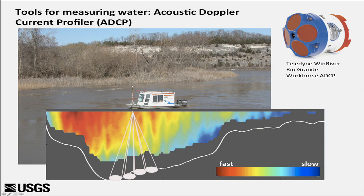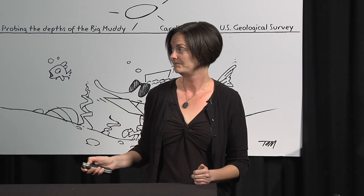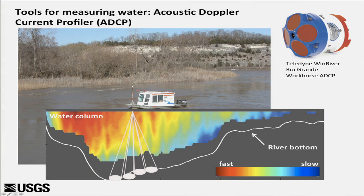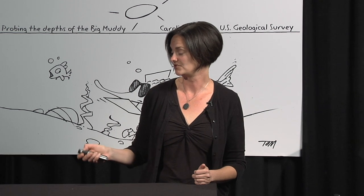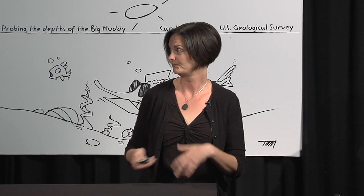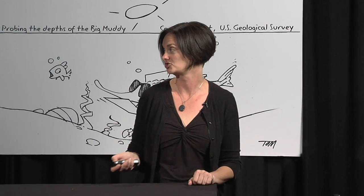You get a four-beam depth, and you get fairly detailed information in the water column. There's a data point for every ensemble in the velocity, and we often will average this to a depth average velocity, unless we're showing it in a cross section.